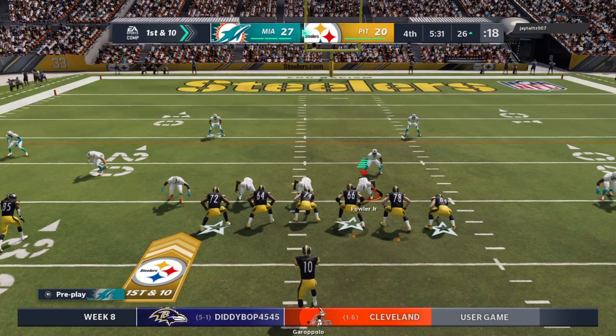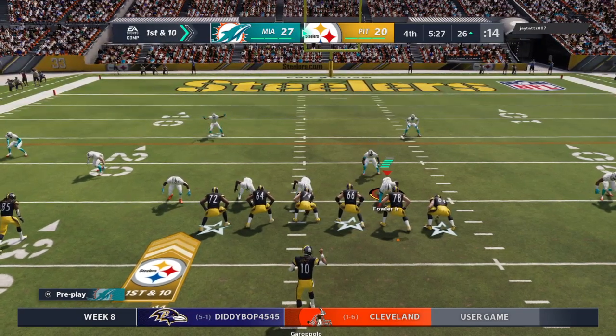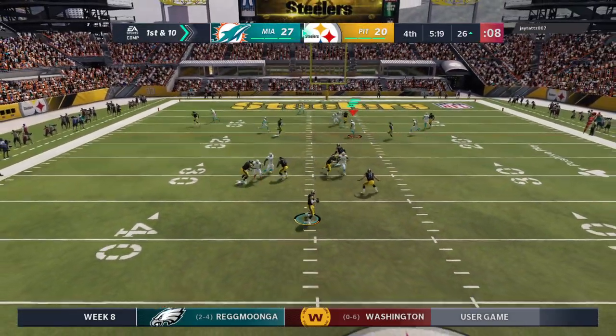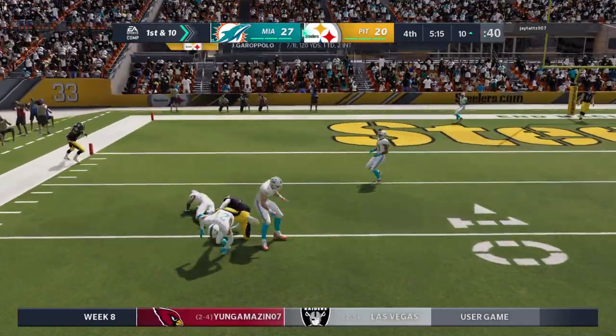Here's 1st and 10. From the gun, it's Garoppolo. And he'll lay out and pull it in.